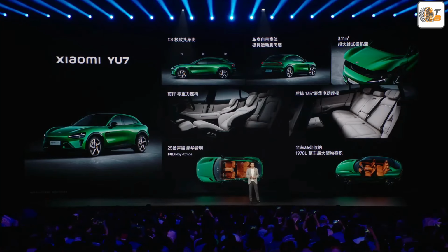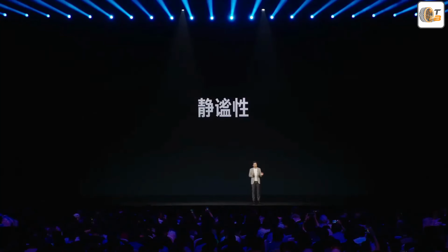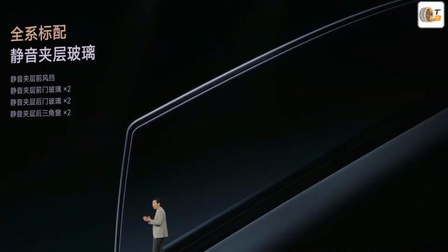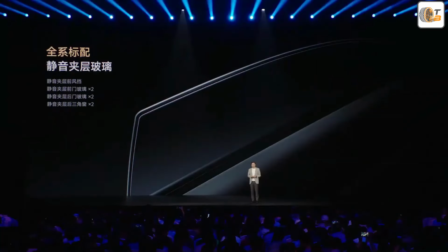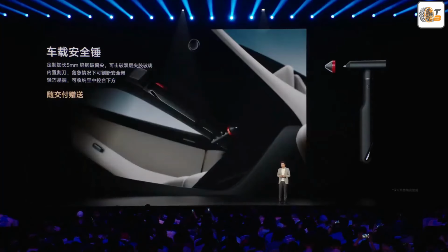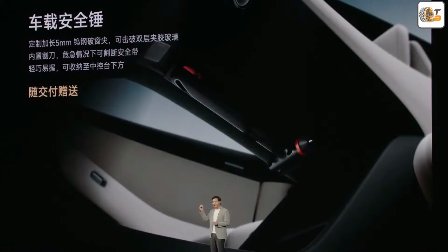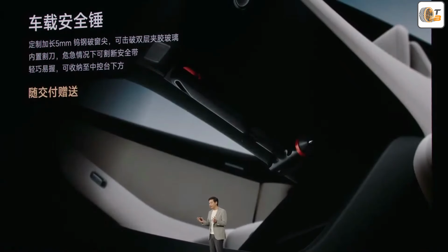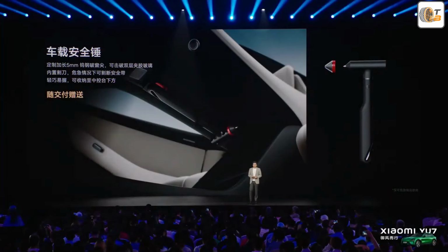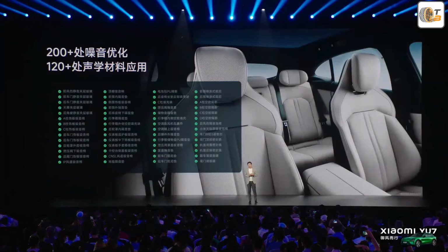And there are also two very important highlights. First, acoustic quietness. As a luxury SUV, acoustic quietness is crucial. So we come standard across the range with laminated acoustic glass for the windshield, front doors, rear doors, and even the quarter windows. Now, speaking of the laminated glass, we found that ordinary car escape hammers cannot break it easily. So we redesigned an in-car safety hammer. Basically, even a woman can break through the double-layered laminated glass with 2 or 3 hits. And this hammer is free during the launch period.